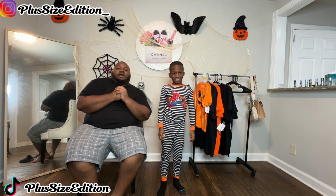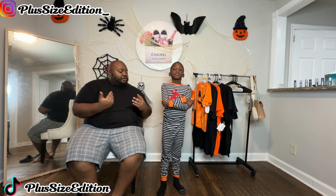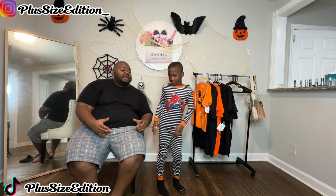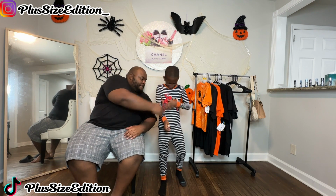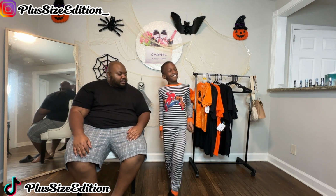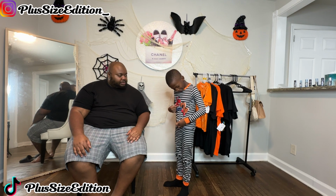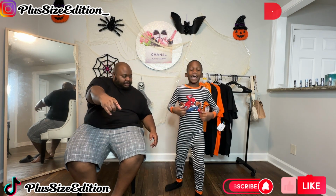All right, y'all. Let's go ahead and get to this first look. Honestly, he's already wearing his first pajama set. Spider-Man Halloween inspired PJs from Walmart. How you feel? Good. You like them? Yeah. Okay. All right, so what's the best part you like about your Halloween Spider-Man pajamas? I like the pumpkin with the spider, and I like Spider-Man.